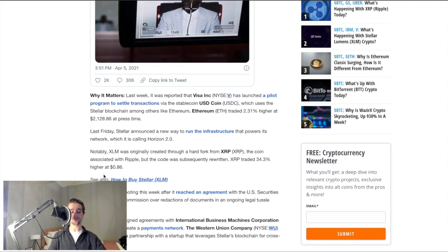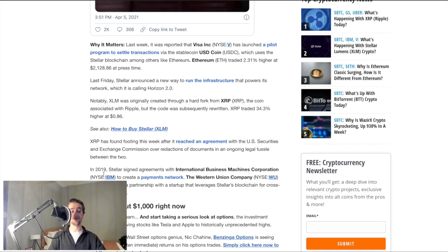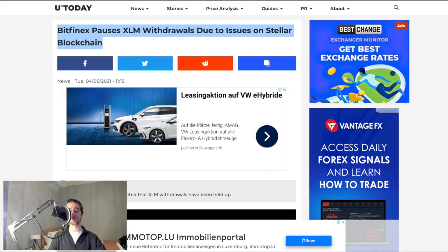Also, guys, it's important to know that XLM was originally created through a hard fork from XRP, like I talked about, and they're known as competitors, and the coin is associated with Ripple. But you shouldn't be too worried. Recently XRP has been doing really well, but that shouldn't be a reason to believe XRP is a better buy over XLM, because I strongly believe that XLM in the long term will outperform XRP.